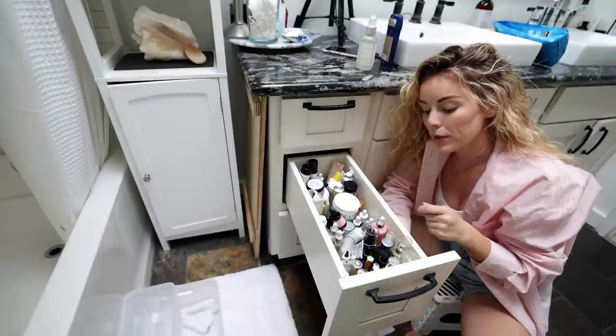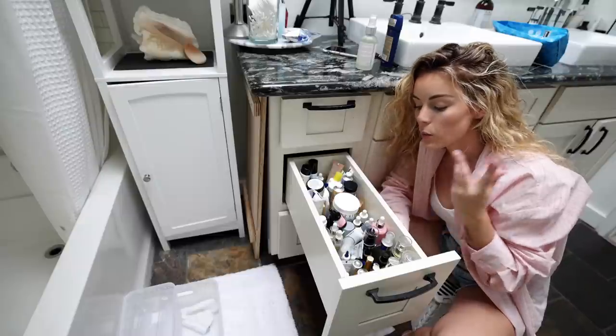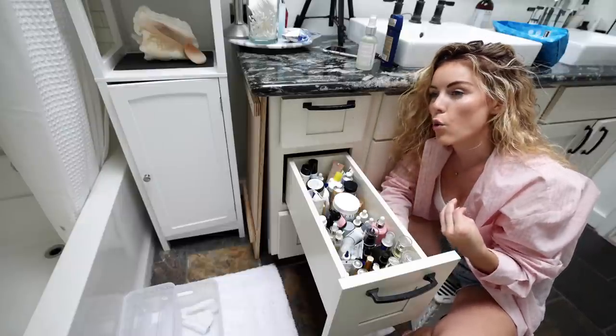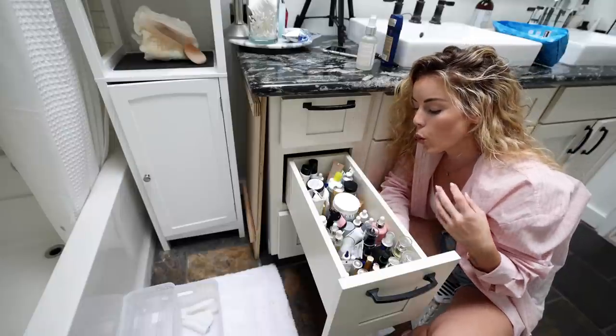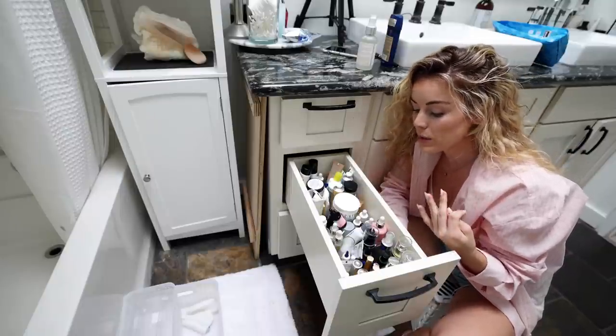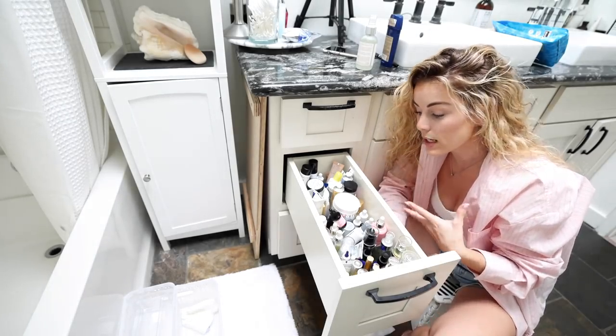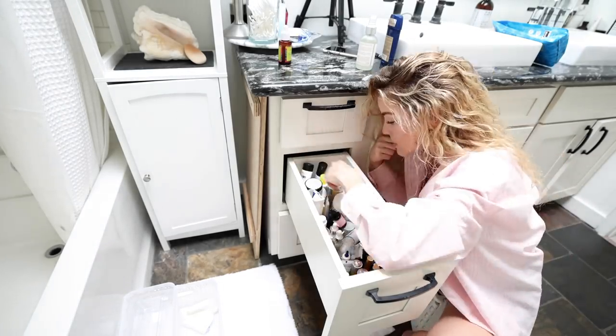And I always say open up the jars and test products. What I mean by that is make sure that it doesn't smell funny or that it's dried out or anything weird like that. Because again, sometimes you hold on to these things with the intention of using them, and it doesn't happen and it sits here and just goes bad.